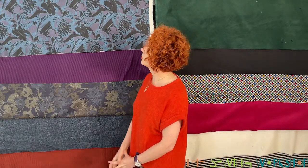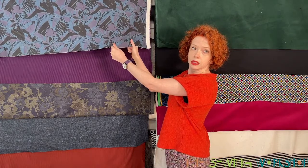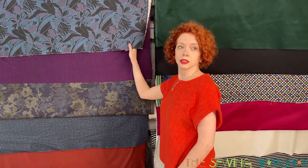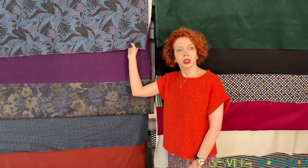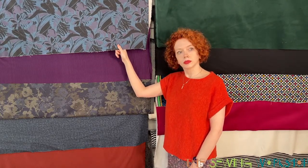Which pants pattern would work best for the top left fabric? The top floral, left fabric. Well, what do you think, Erin? Maybe the Hudson pants? I think the Hudsons or the Chesneys would be really nice because I think a straighter leg pant would be really nice because of the weight of the fabric.